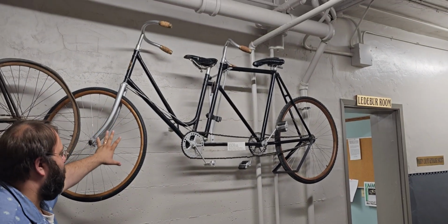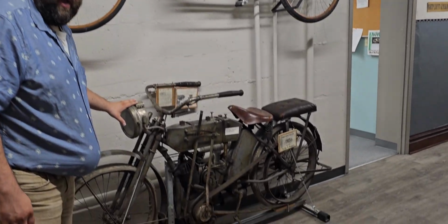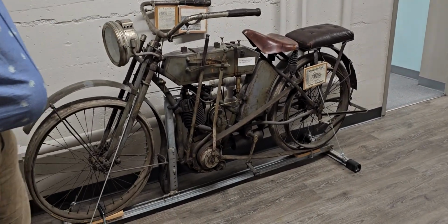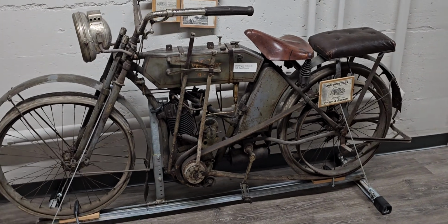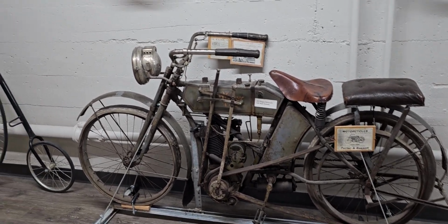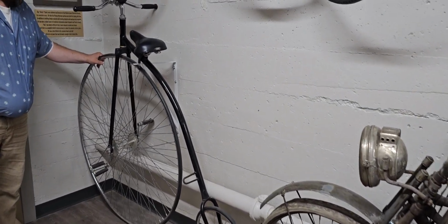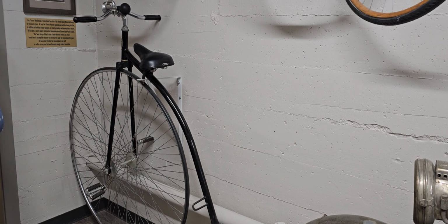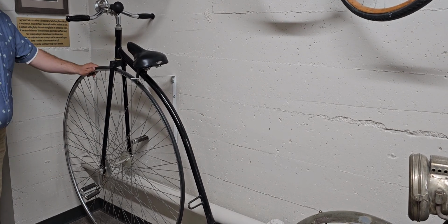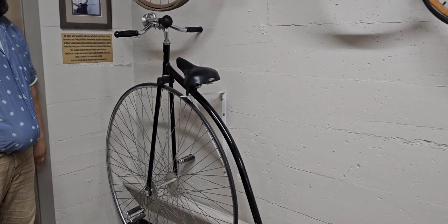Along this wall, we've got some really interesting bikes. We have a 1912 Wagner motorcycle with many of the original parts. It's a really great specimen of a bike. And then of course, we've got the big wheel bike. You probably see that representing days gone by, but they did exist, and we have this really interesting one. Even has a nice little horn in there.